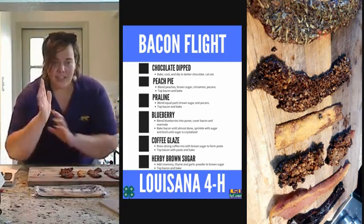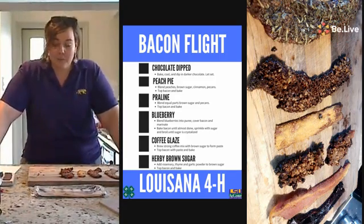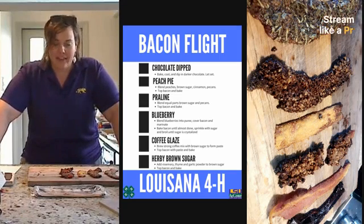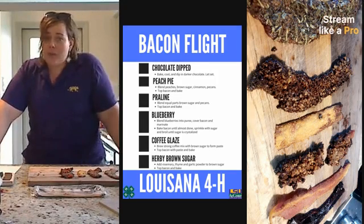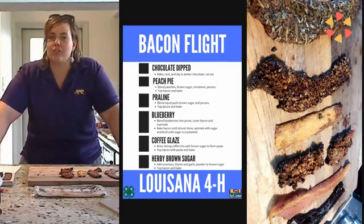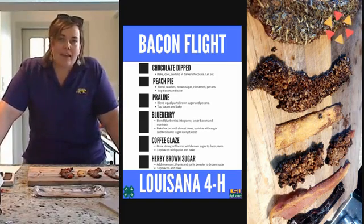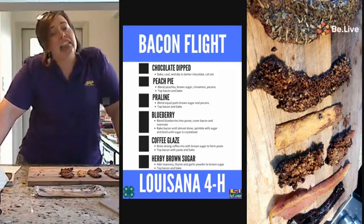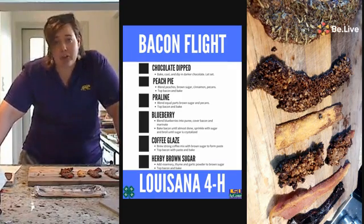Yes, so Bonnie's heard of a bacon flight. So we had a little fun with some bacon and we added some flavors. So if you want to do a bacon flight, like I said, it's one of the best things you can do to just wake up, fancy up your bacon, make it a little bougie, definitely unnecessary, but a little bit of fun and definitely a treat. It's not something you're going to want to do every time.